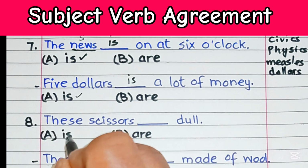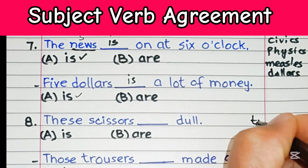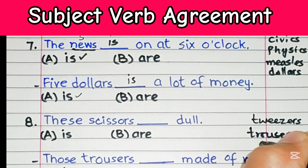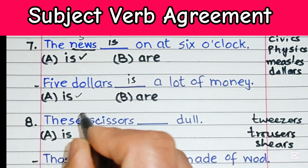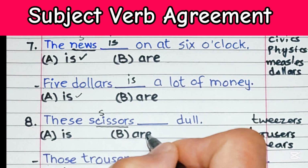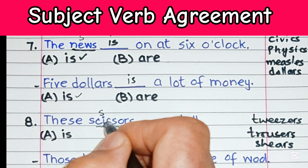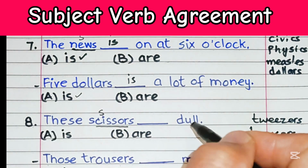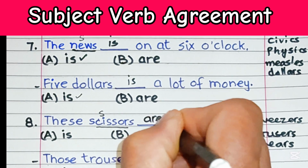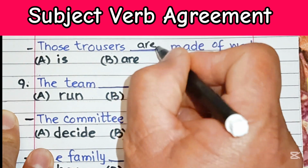These scissors is or are dull. Nouns such as scissors, tweezers, trousers, and shears, these sort of nouns. So as scissors is also one of them, this is the subject over here. These scissors then is or are dull. So as I said, nouns such as scissors, tweezers, trousers and shears require plural verbs. There are two parts of these things. Actually, all of these involve two or a pair of things. So these scissors, then it is going to take plural, that is are. These scissors are dull. Those trousers is or are made of wool. So the right option will be are, according to this rule.